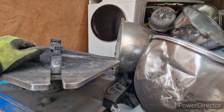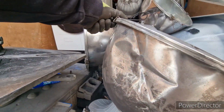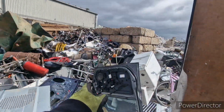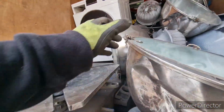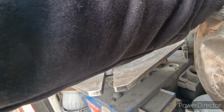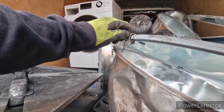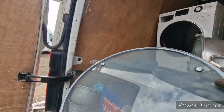So, back to these lights. I've just got rid of, I managed to get out a couple of car doors that was up the top end that are behind me. I had that one and that one. But yeah, it's still really just getting through these lights so I can actually get to some stuff. It's a bit of a pain, but well, it's all money, isn't it? It is all money.